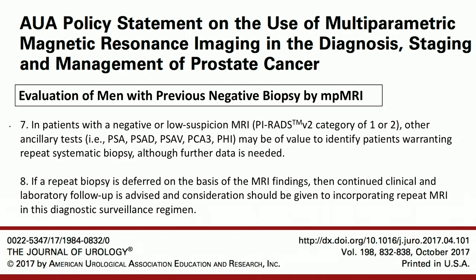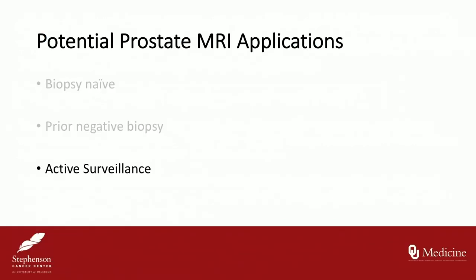And then they go further and say that if you have essentially a negative or non-suspicious MRI, other tests may be helpful in deciding whether or not you're going to proceed with a biopsy, even in the setting of a normal MRI. And if you choose not to do a repeat biopsy, then you'd still need to do clinical follow-up, laboratory testing, possibly repeat imaging, et cetera, in the surveillance of these men, because you wouldn't want to dismiss them, have them develop a more serious cancer later, and you wrote them off.